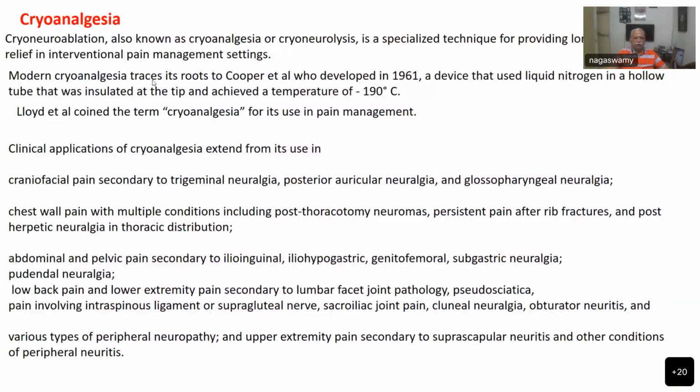Modern cryoanalgesia goes to Cooper. History, everything you said, but it was Lloyd et al. who coined the term cryoanalgesia for its pain management. And the clinical application of cryoanalgesia extends from its use in craniofacial pain secondary to trigeminal neuralgia. This was the first chronic pain for which they tried it. And the second condition was posterior auricular neuralgia and glossopharyngeal neuralgia. These are all the conditions for which first they tried this method and found good results.